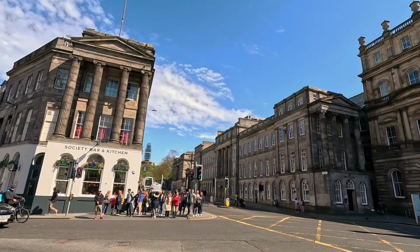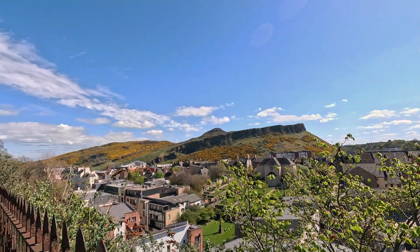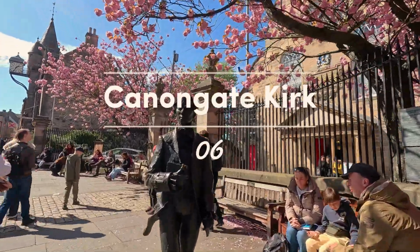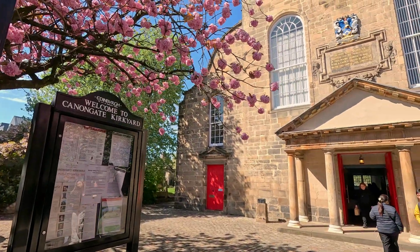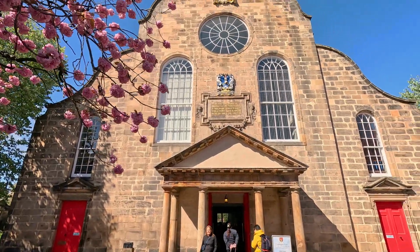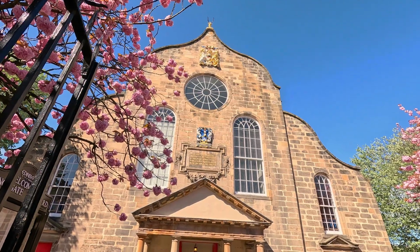From here, we head down to the Canongate Kirk, just off the Royal Mile. The historic churchyard is lined with cherry trees that bring a unique contrast to the solemn beauty of the site. The blend of old stone and soft pink petals creates a truly peaceful moment. For a moment, you'll forget the rest of the world.